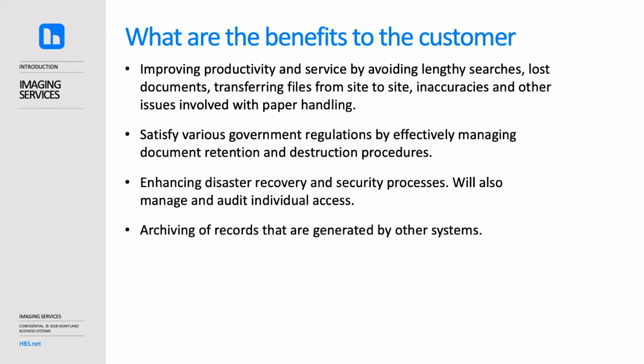And lastly, the archiving of records that are generated by other systems. So if you have in-house, you have shared files on a network, or you have tons of files on your desktop or saved under your name, all these documents can then be pulled into our software as well. So whether you don't have anything today stored digitally, but if you do, you can pull those into File Director.